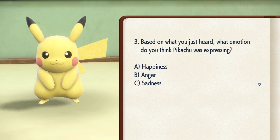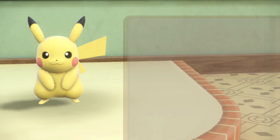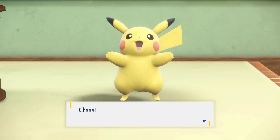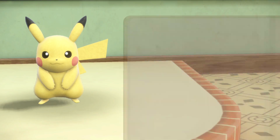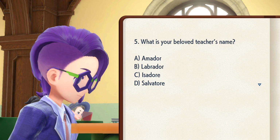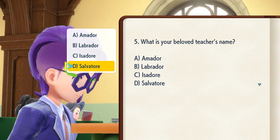Based on what you just heard, what emotion do you think Pikachu was expressing? Anger. Based on what you just heard, what emotion do you think Pikachu is expressing? That would be happiness. What is your beloved teacher's name? It is Salvatore.